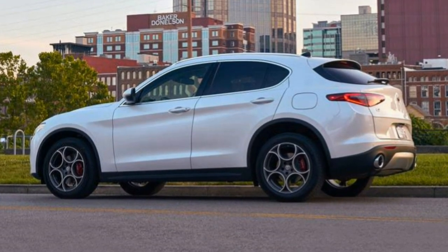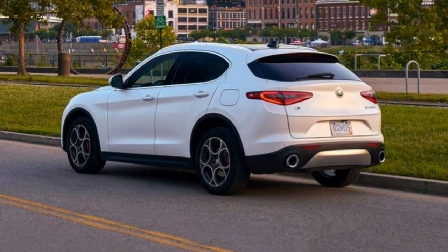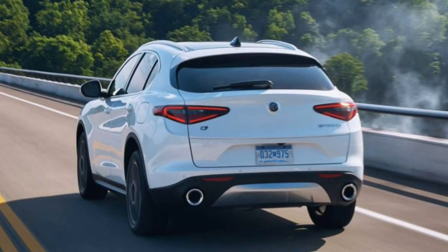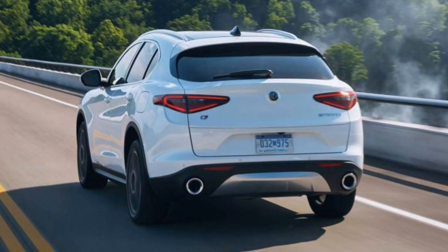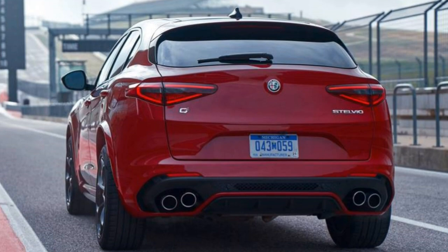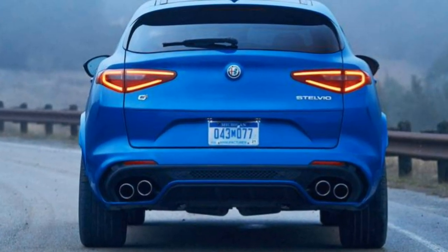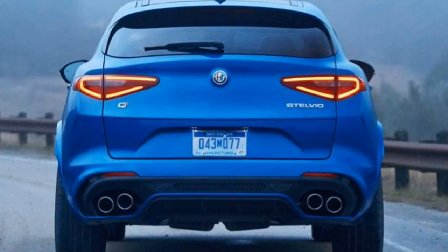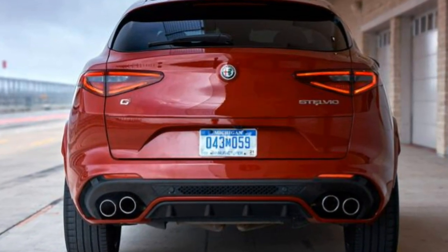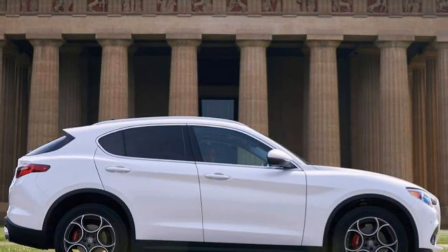It shares its fundamental platform, engines and trim levels with the Giulia sedan. It seats 5 like the Giulia, but unlike its sedan stablemate, the Stelvio can be obtained with all-wheel drive. It's a joy to drive, with sharp steering and precise handling. The 2.0-litre 4-cylinder engine is eager to run. The Stelvio gives a pleasant ride quality, too.